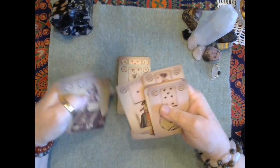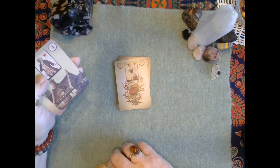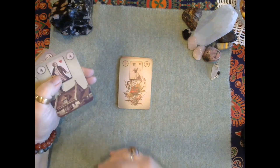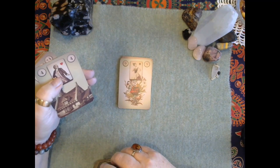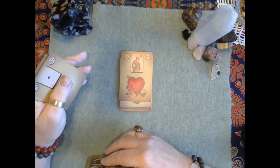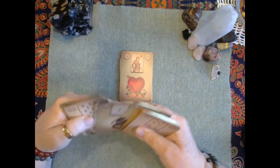How about that? The Bouquet. It has to do with a gift or talents, or it has to do with some kind of luck. Big luck. So that's all good. Love, romance, number 24, the Heart. Passion. Those are good things.